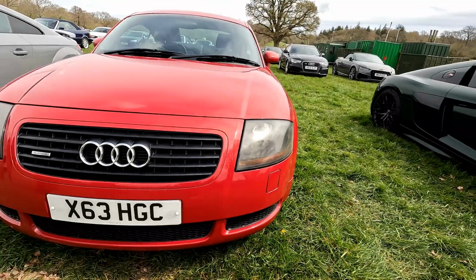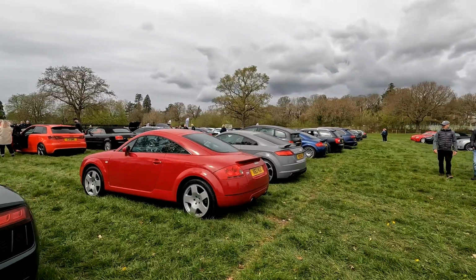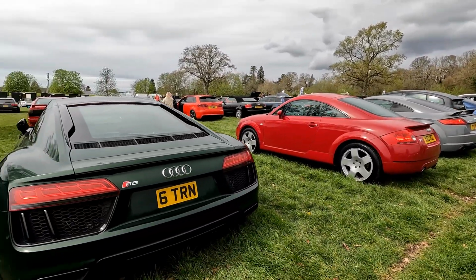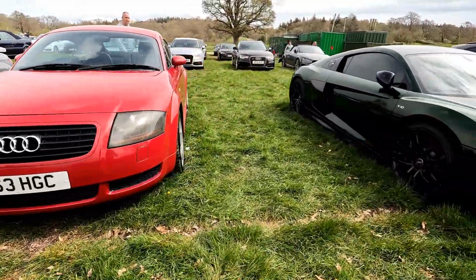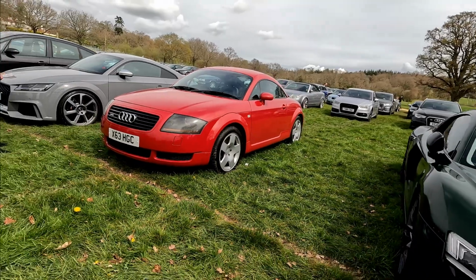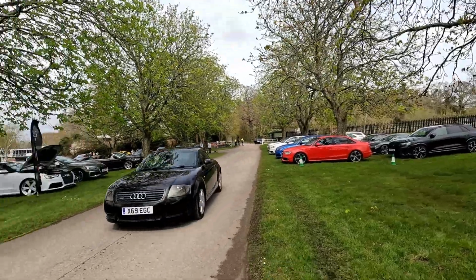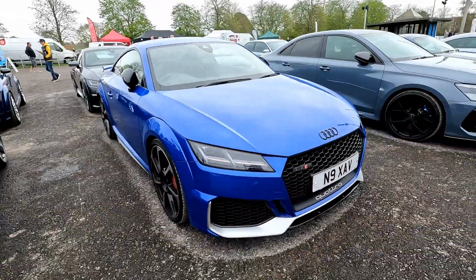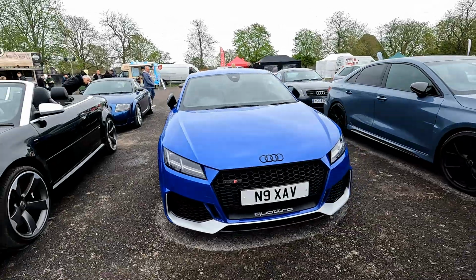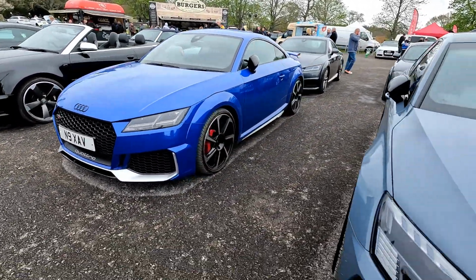You would see an early Mark 1 TT parked right next to a brand new TT RS, although on this particular occasion both cars were owned by the same family. It was lovely to chat to you all and hear all about both cars and the long ownership of the little red one. Great to see Xander again, and the fact that he's upgraded from his old TT to this TTRS. While walking around, I also bumped into brand new TT owners, including young Jack here.